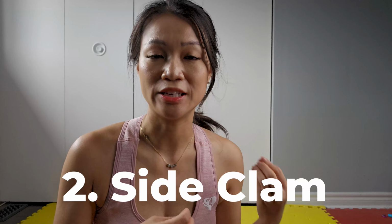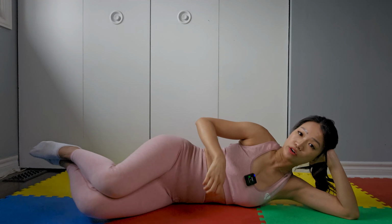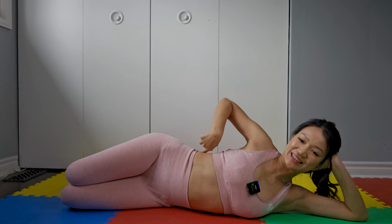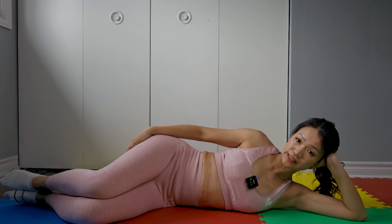Awesome job. Now the second exercise is we roll onto the side and do a side clamp. You can support your head with your arms like this. Now good alignment here from your shoulders to your hips. You should be seeing it in one vertical line, instead of bringing it so far up or tilting it so far back like that, then you're overarching your back. So bring it in alignment and then just let your belly loose here.